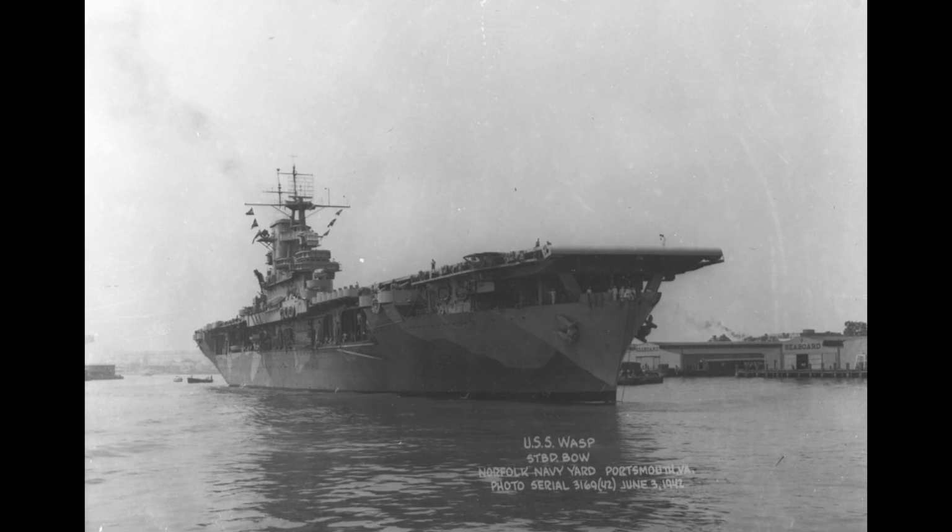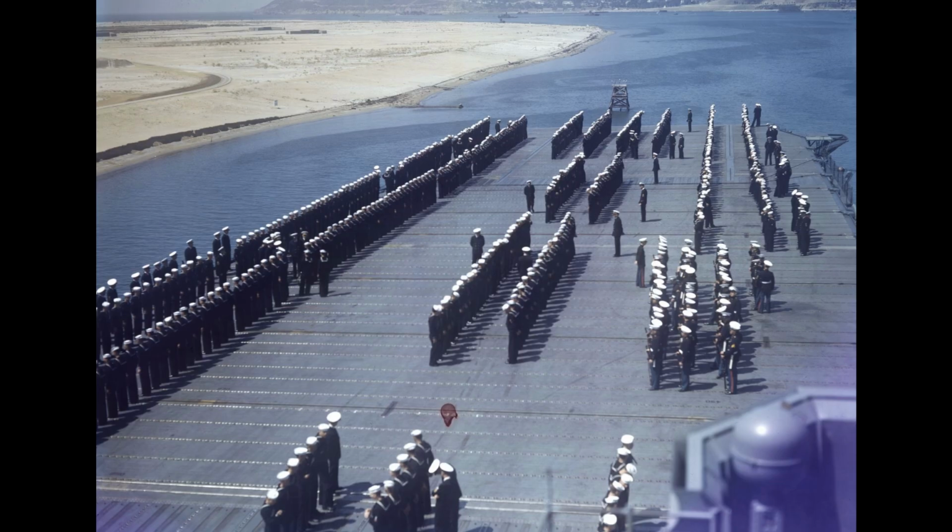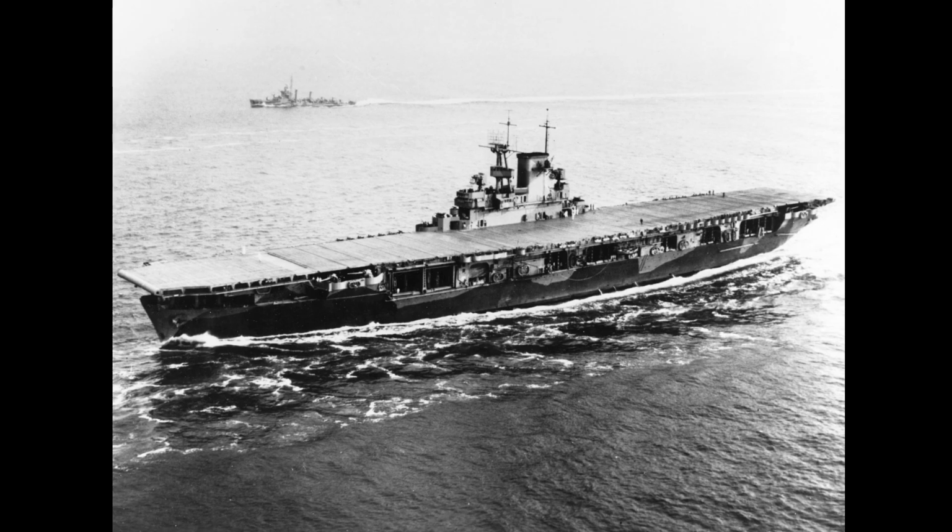The group transited the Panama Canal on June 10th and became Task Force 18. After a brief stay in San Diego to embark the rest of her air group, she got underway and arrived in the Tonga Islands on July 18th. Along the way, though, she developed serious engine trouble. Her starboard turbine, even at low speed, was making a loud scraping noise.